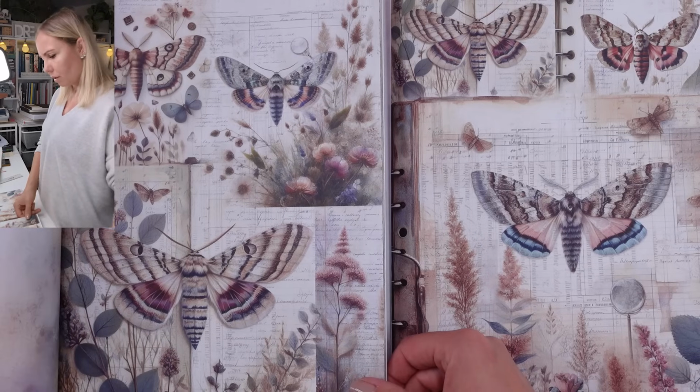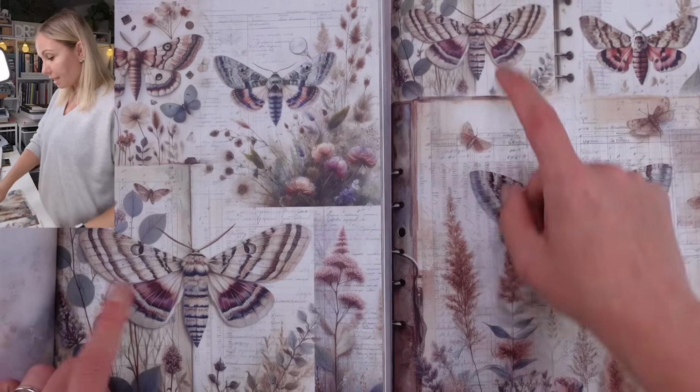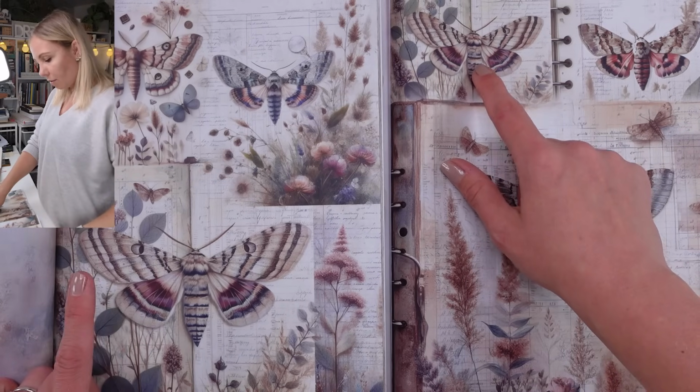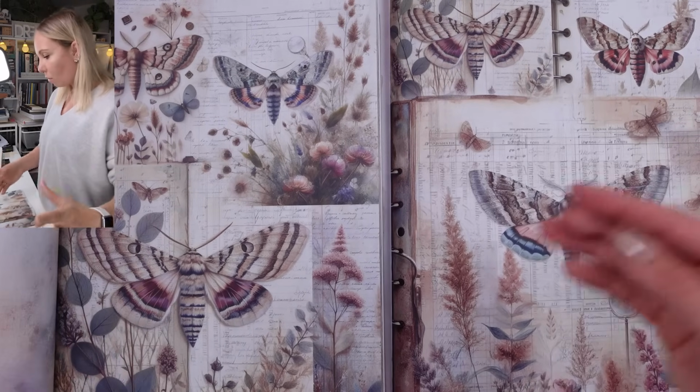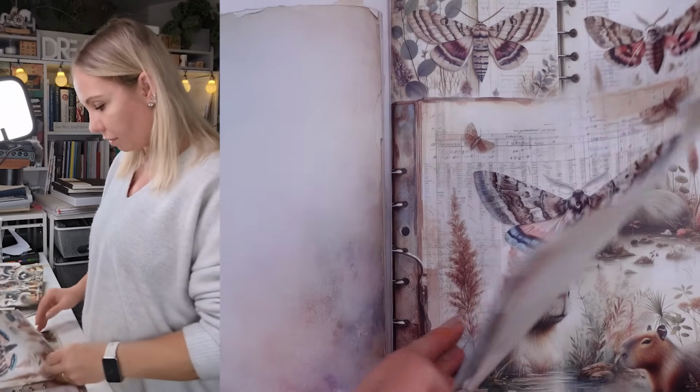No, there is no third one. So we have all together a lovely selection. Oh, I can see that now this one is repeating in a smaller and a bigger version. So whatever suits your project, it's perfect, because you will find something for yourself.